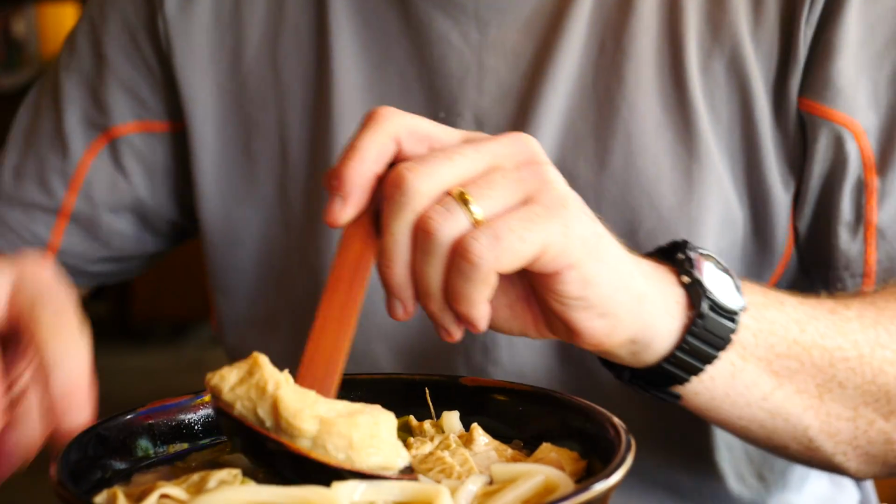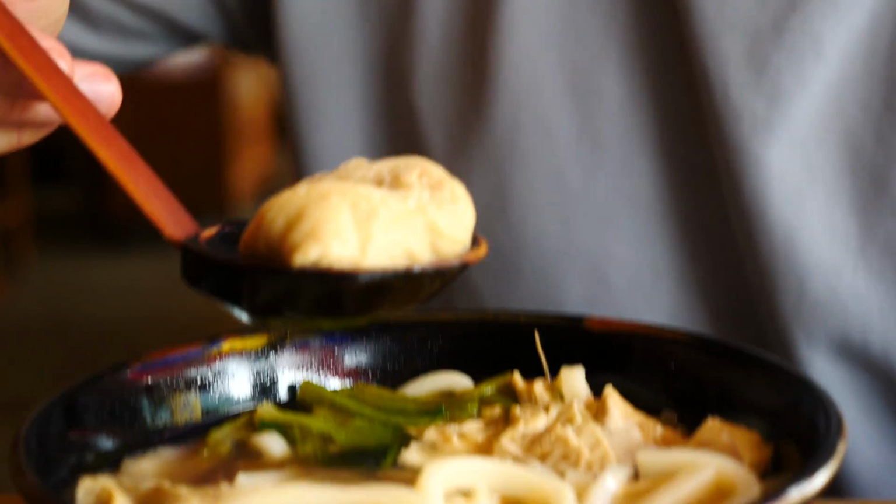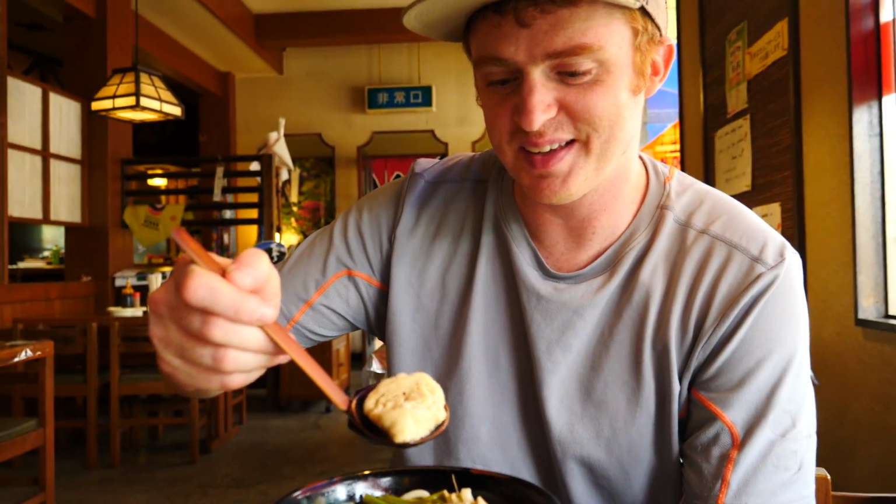Like that. So I've got the Yuba here on the spoon. Look at that. I'm adding a little broth to it. Oh my gosh, that looks so good. Such a big piece of Yuba. It almost looks like a dumpling sitting there on the spoon. It's gigantic, really. Okay, let's try that.